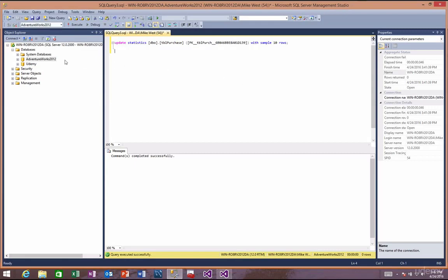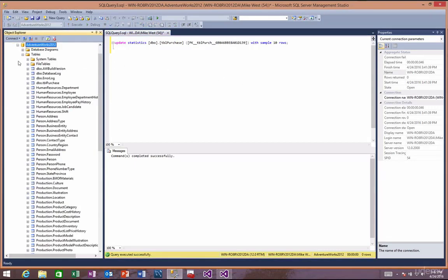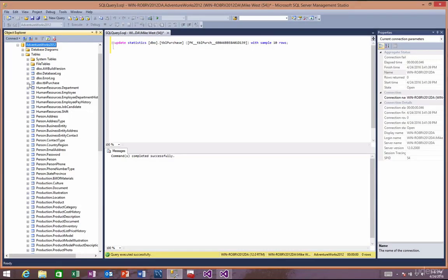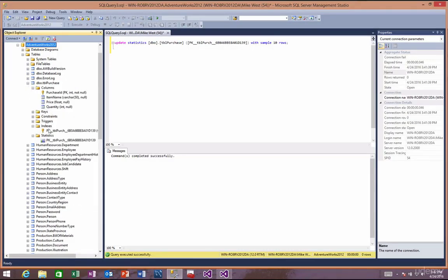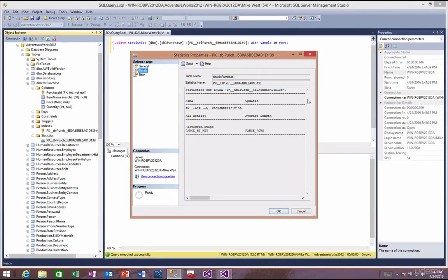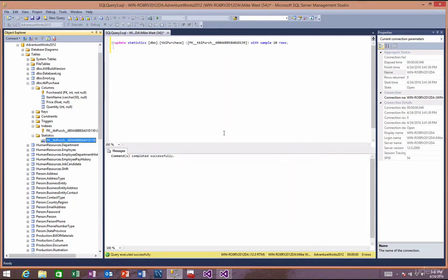In this lesson, let's learn about the difference between statistics on a table and statistics on an index. So, there's essentially no difference between the stats on an index and the stats on a table. They're created at different points, and unless you're creating the statistics manually yourself, they're created slightly differently. The statistics on an index are created with the index. So, for an index created on pre-existing data, you'll get a full scan against the data as part of the task of creating the index, which is also then used to create the statistics of the index.